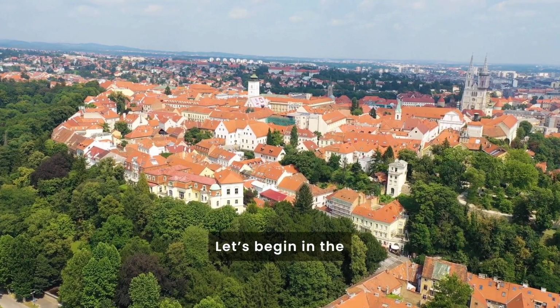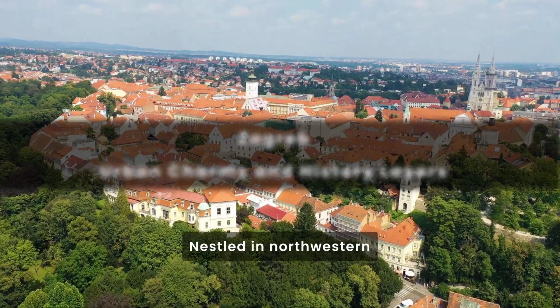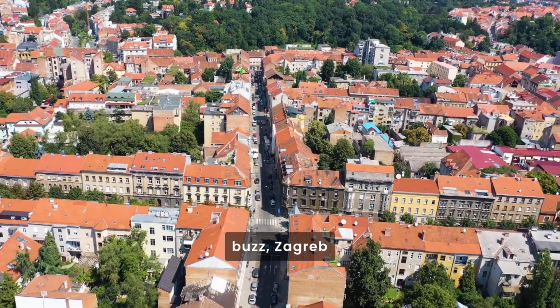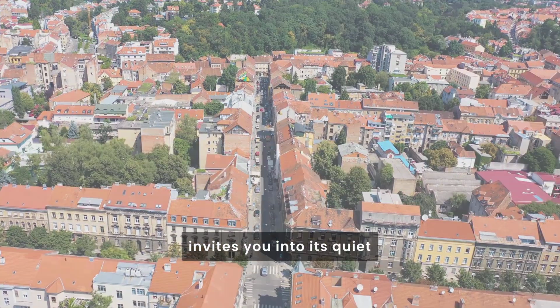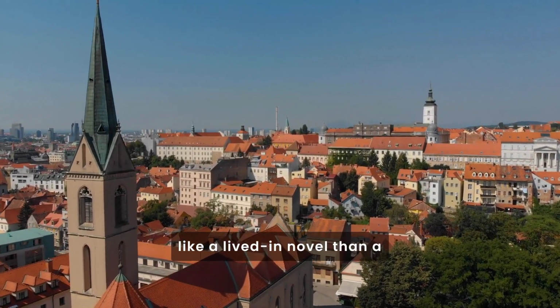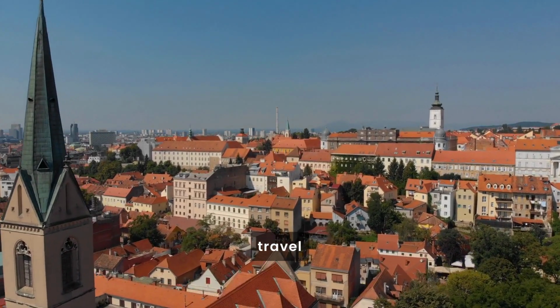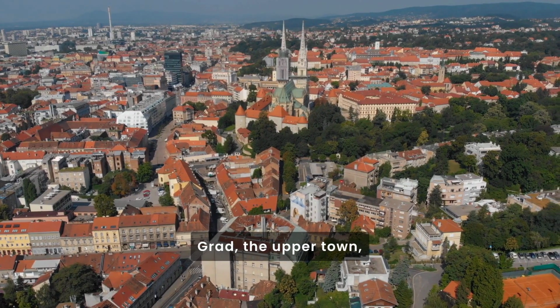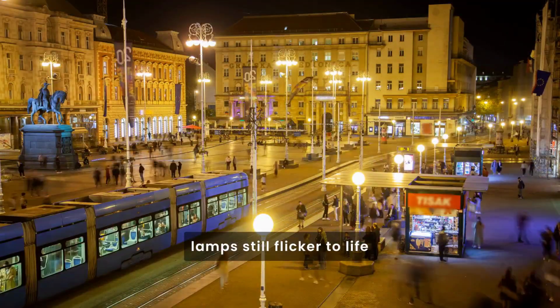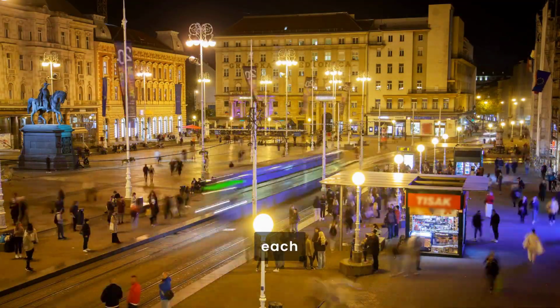Let's begin in the capital, Zagreb. Nestled in northwestern Croatia, away from the Adriatic buzz, Zagreb invites you into its quiet charm. A city that feels more like a lived-in novel than a travel stop. Walk through Gornji Grad, the upper town, where medieval alleys echo with stories and old gas lamps still flicker to life each evening.